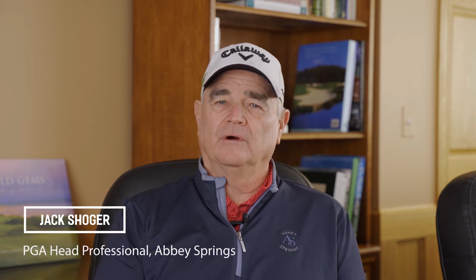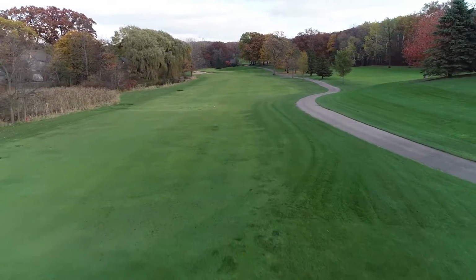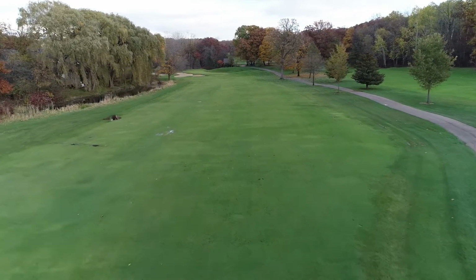I'm very proud of what we've done with the facility. The product our team puts together for our members on a daily basis is tremendous. But providing that product has become a lot more difficult lately. The game of golf has changed a lot since I've started here, as has the climate, and both have impacted the viability of our golf course.